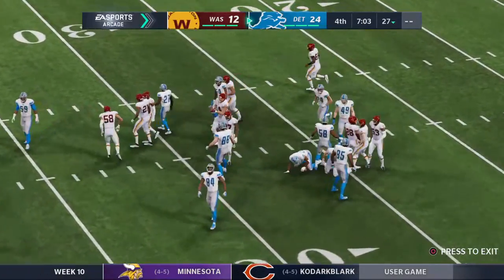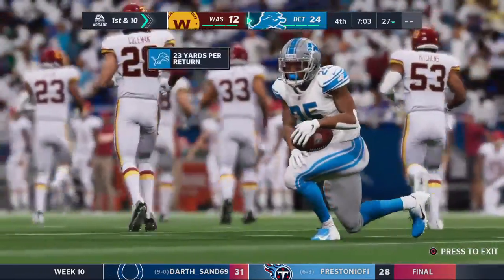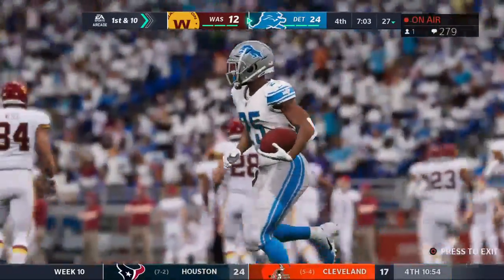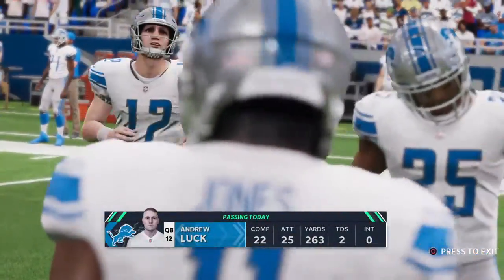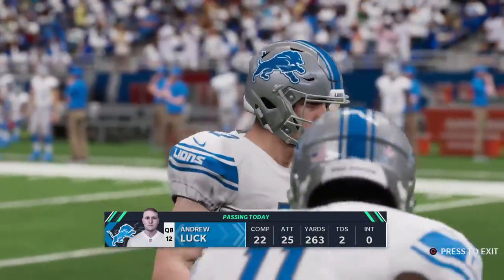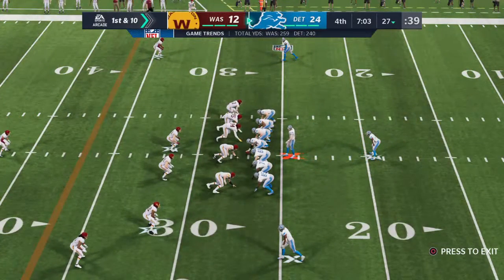And out a little across the 25 to the 27. Take over 1st and 10 at their own 27-yard line. Detroit's offense ready to take over. This game was really a tussle, seemed like just a moment ago, and now they've got the momentum. A couple of scores on their last pair of drives and a 2-score lead.